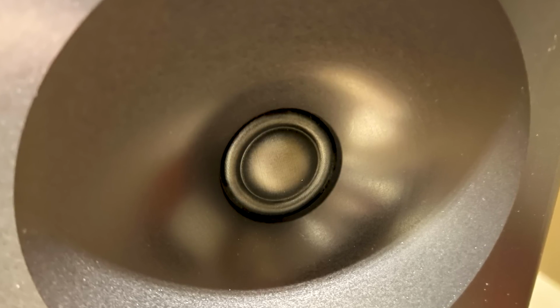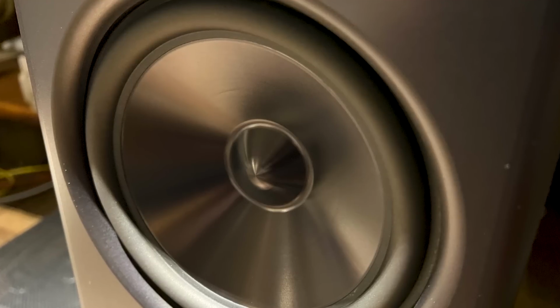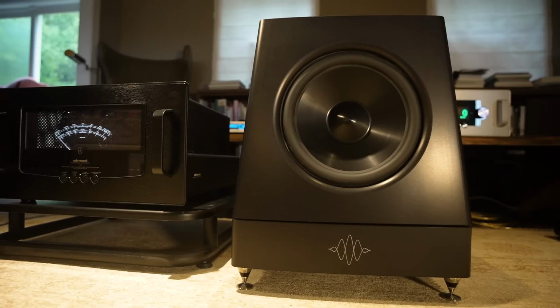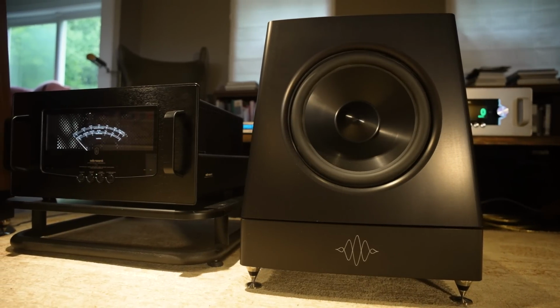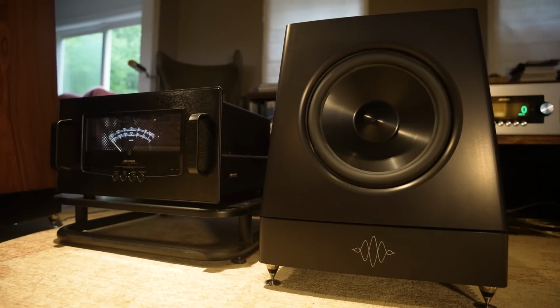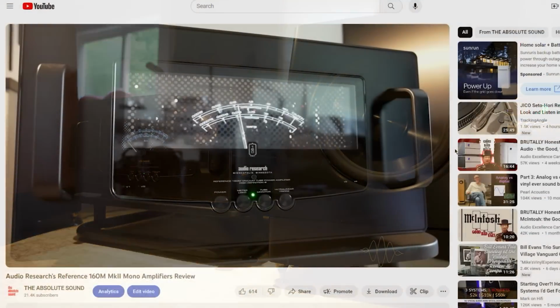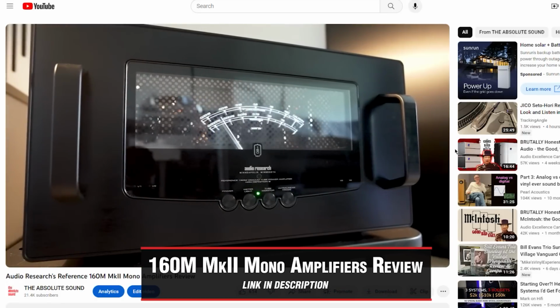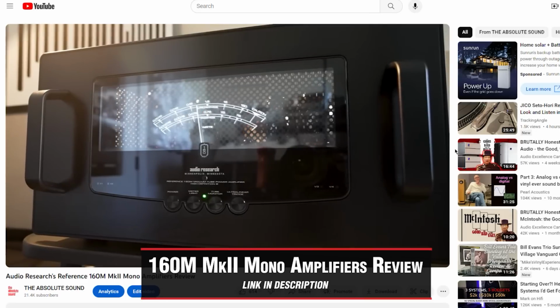I was surprised and honestly pleased that the Talus is rated at 89 dB efficiency, which is pretty sensitive for a two-way with reasonable bass extension. I used the Audio Research Reference 160M Mark II amps for my listening, and their 140 watts per side seemed sufficient to me, with average listening levels of 79 dB requiring 2 to 5 watts of output from the ARC amps. Remember, big transients require exponentially higher power.